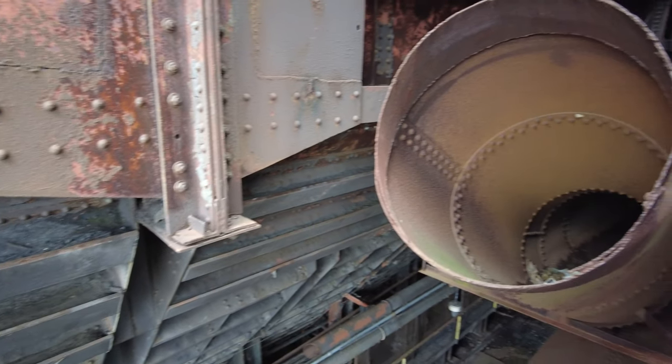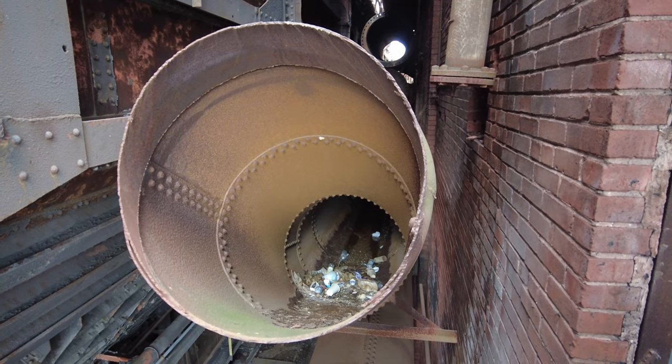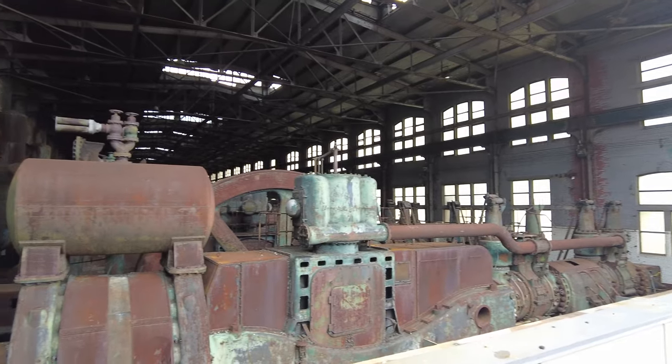Look, these pipes are cut too. Can you see anything that I can't see? Is there like a weasel in there or something? And it looks like we'll get one more view of the cool area. Oh yeah, that's so cool.